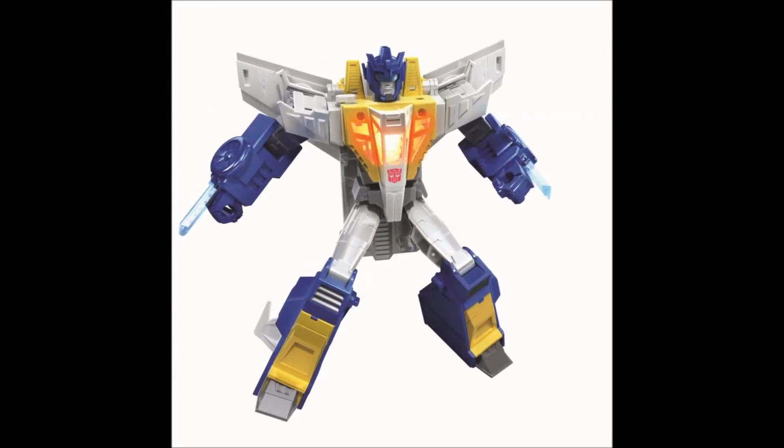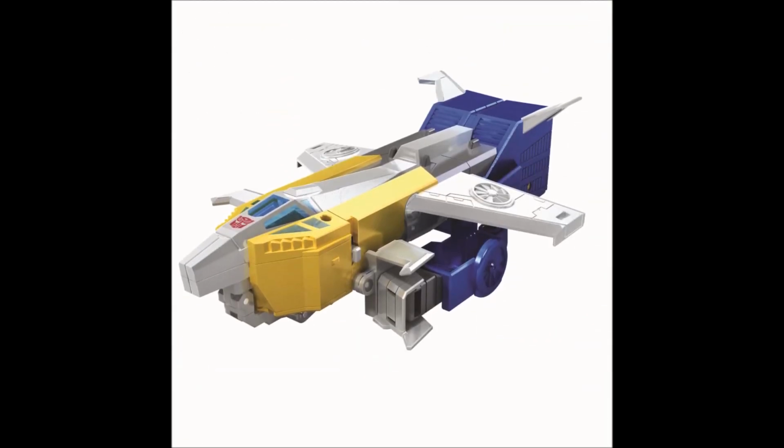Okay, so looking at the next Cyberverse figure I thought was interesting is Meteor Fire. I like the look of this guy. He looks like an Autobot version of Thunderwing. And I wouldn't mind this guy getting retooled into a Thunderwing. I think that would be pretty cool.